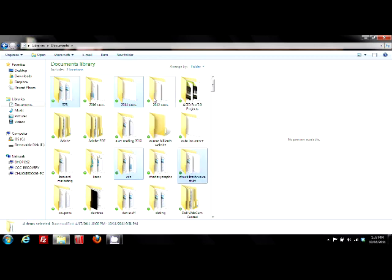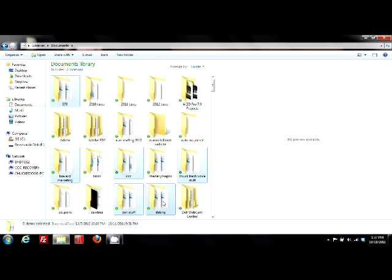All I'm doing is clicking on some random folders here that I'm going to copy and back them up. So I've clicked on a bunch of those. If you don't want to click on one of them, just keep holding that Control button down and then click it again, and then it becomes unhighlighted. You'll see what I'm going to copy here.